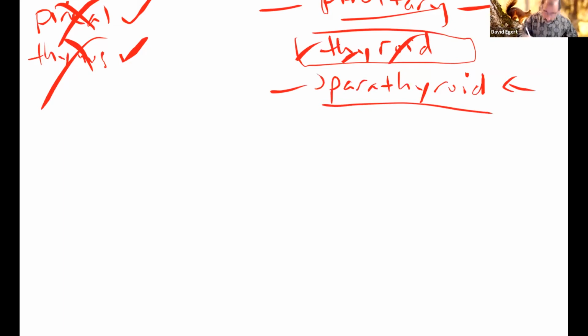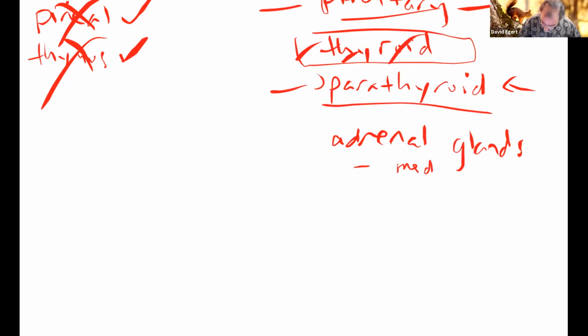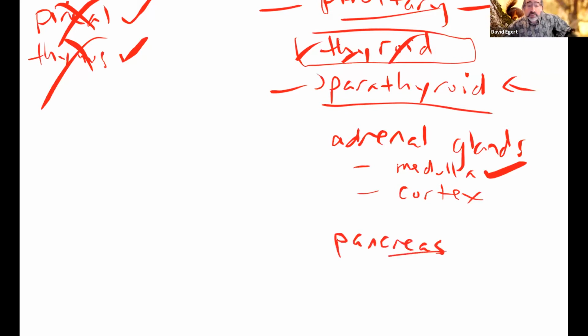Then we keep going down, and we've got the adrenal glands. The adrenal glands have both the medulla, which you already know is the one that makes the adrenaline. But then there's also the adrenal cortex, which is where we have aldosterone as well as cortisol and things like that. Pancreas. We've talked about the pancreas making digestive juices, but it also releases hormones like insulin and glucagon.